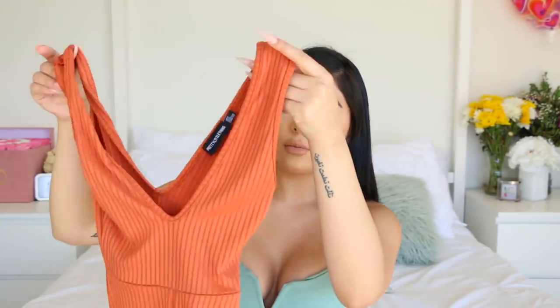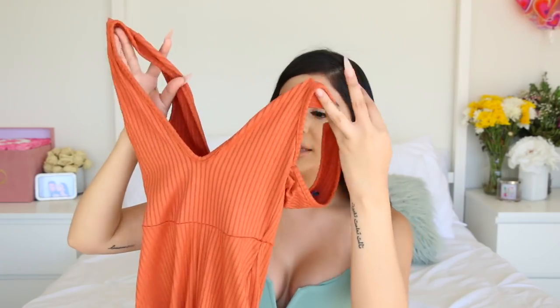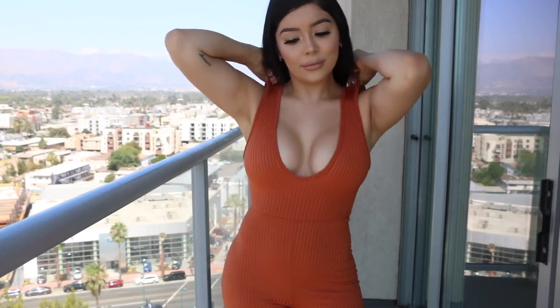So here is the other romper. The style is a little bit different. The material is a little bit more loose, and then it has this V-neck coming all the way down, so you do get a lot of cleavage. It's also cinched from the waist. So I got this one in this burnt orange color.